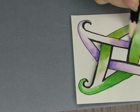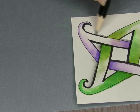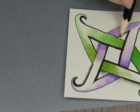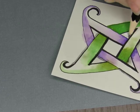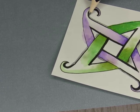That was here. And here. So here and here and here and there.